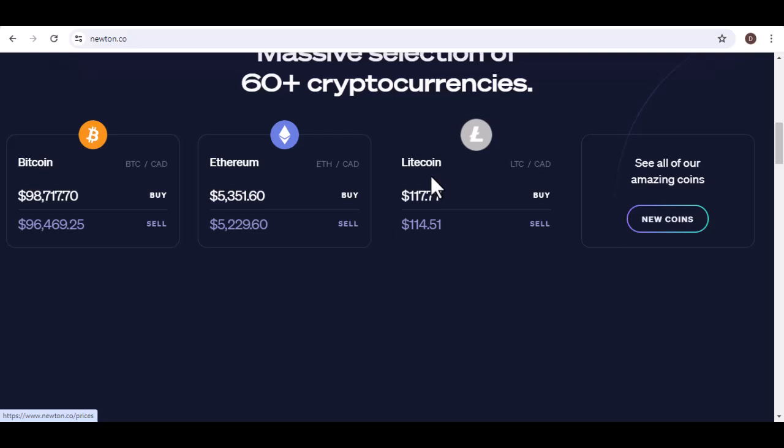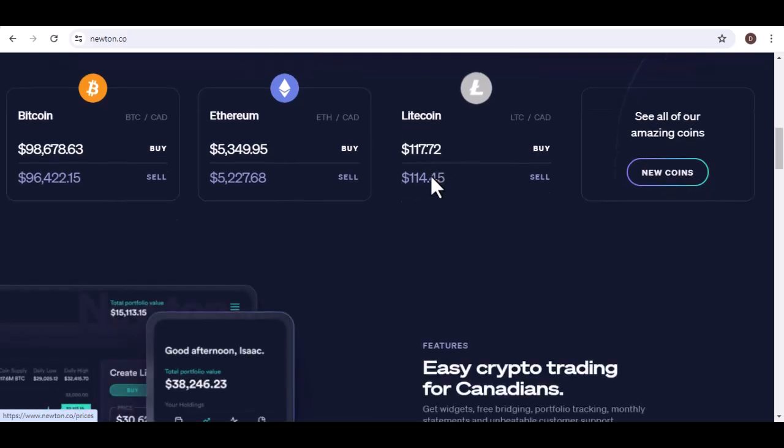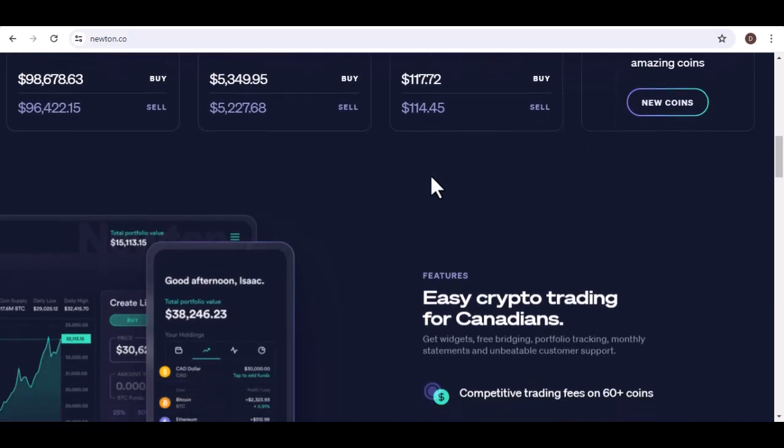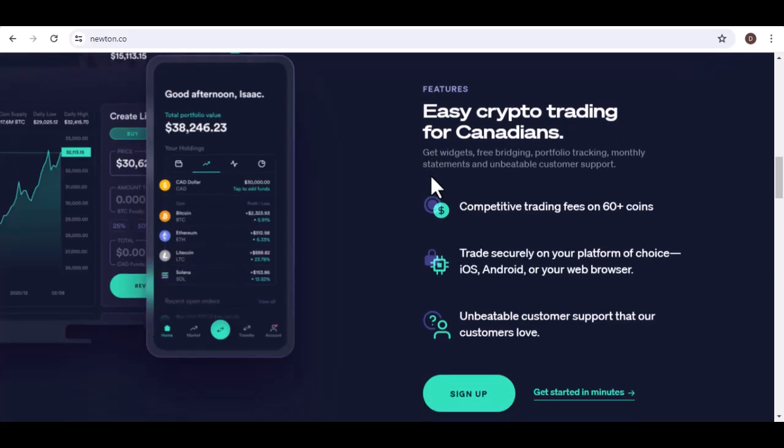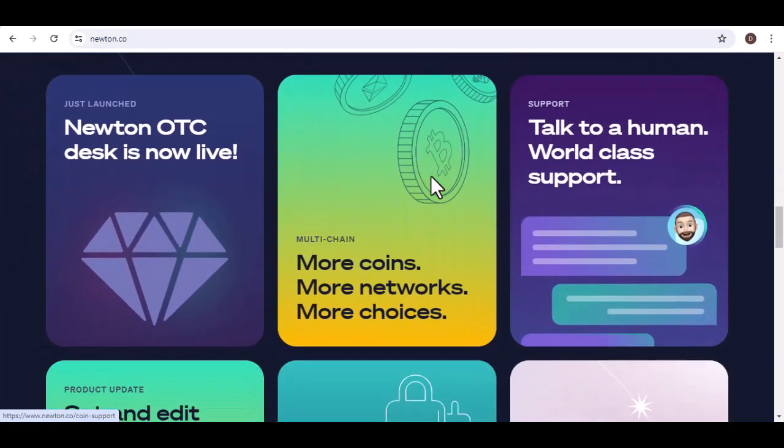Section 5. Conclusion. So, is Newton a trading platform? The answer is a resounding yes. It's a versatile platform that can cater to the needs of traders at all levels. Whether you're a beginner or an experienced investor, Newton offers a user-friendly interface, advanced trading tools, and a wide range of assets.